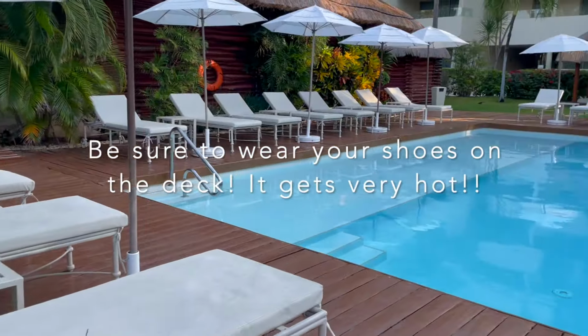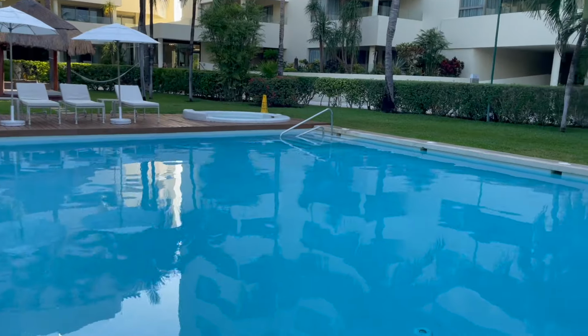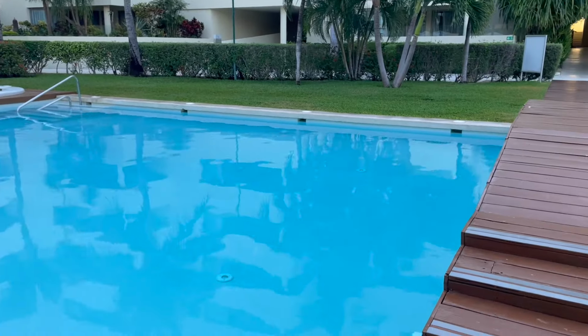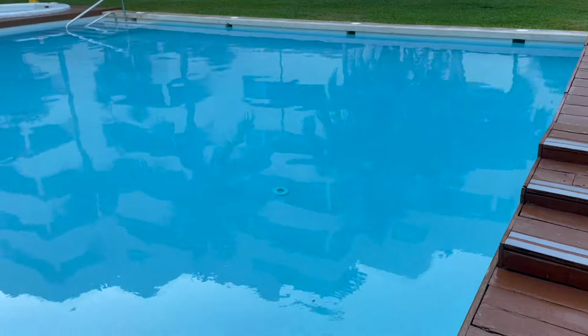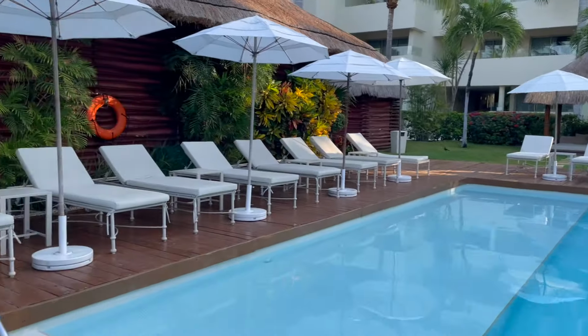Plenty of seats. It's never really an issue finding shade. There's a hot tub over there. We couldn't seem to make it work for us this trip. I don't know if it's down or maybe we just didn't know how to do it. But there you go.